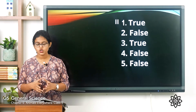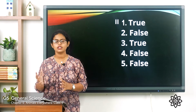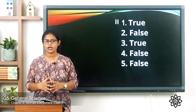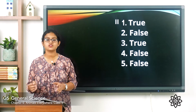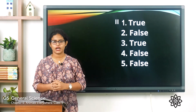Fourth one, dolphins and whales breathe with the help of gills. What is the answer? The answer is false. They breathe with the help of their lungs. Fifth one, insects breathe through stomata. What is the answer? The answer is false. They breathe through tiny holes called spiracles.